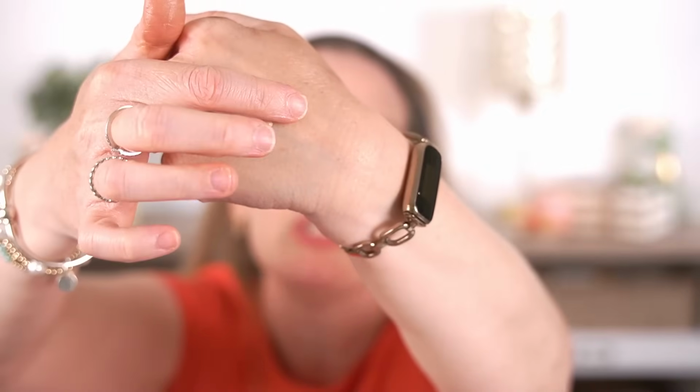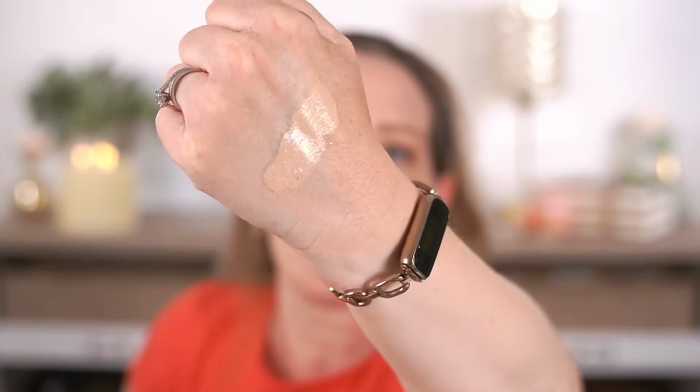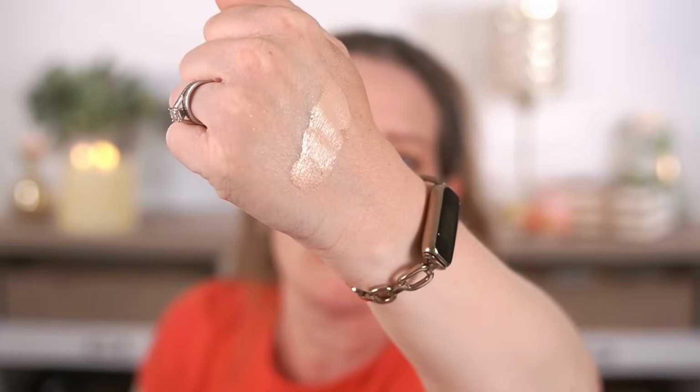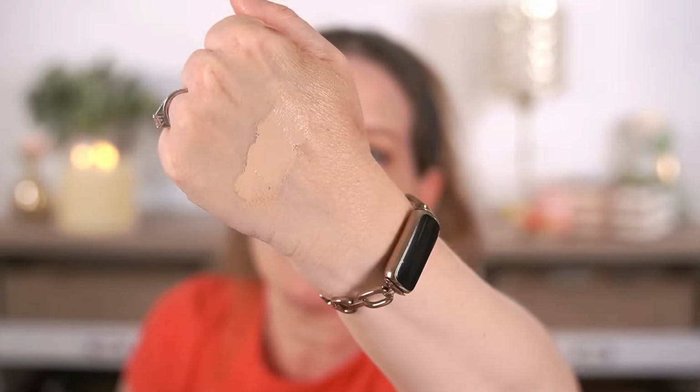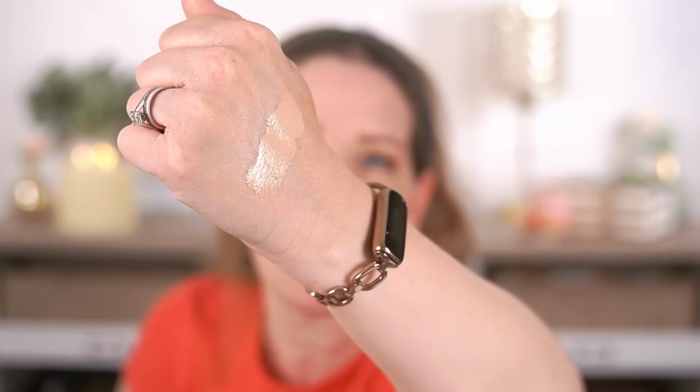So I just want to show you really quick what the color looks like. This is the shade 30. And even though this is called Tinted Glow Hydrator, it's actually pretty full coverage. It's not like a skin tint where it's barely covering anything. It really does give you, I would say, solid medium coverage, maybe medium to full. But I personally love how it has that moisturizing feel of a skin tint, but it offers you more coverage if you need it or want it.